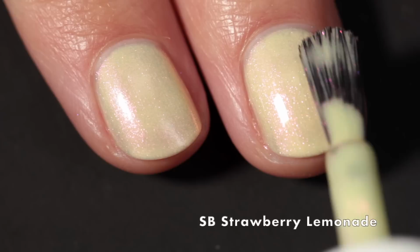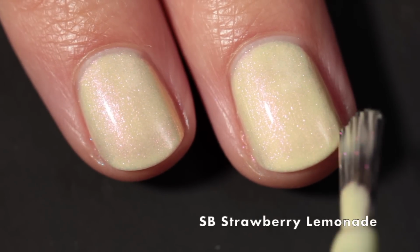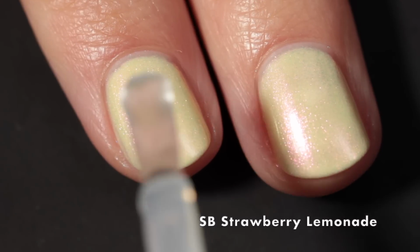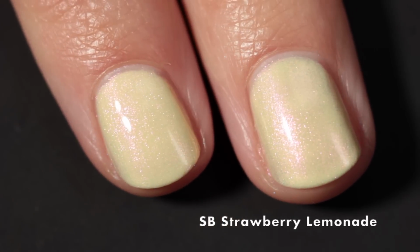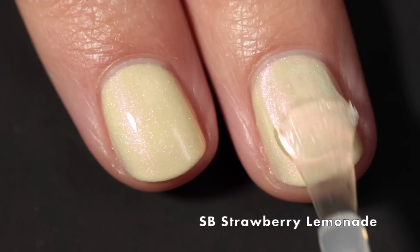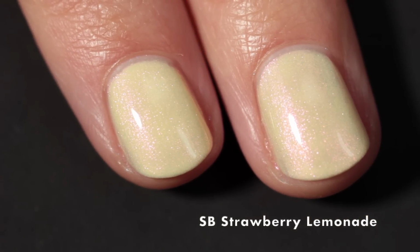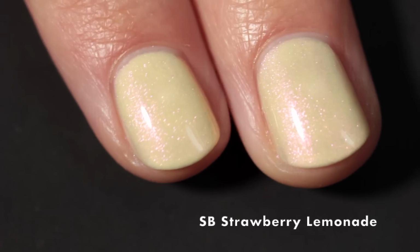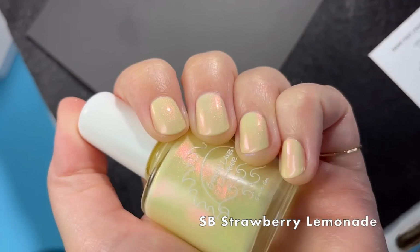So here it is as you build it up, and you can see that the yellow manages to be really sweet and delicate with that shimmer in there. It's just a beautiful combination, and it does dry down just a tiny bit dull. So as you can see, after adding the top coat, you definitely get that beautiful sort of plump glossy finish that I personally love so much. And you can already see that shimmer sort of popping out.